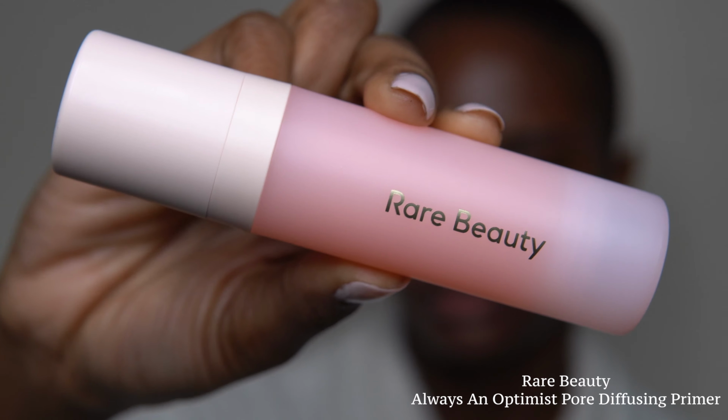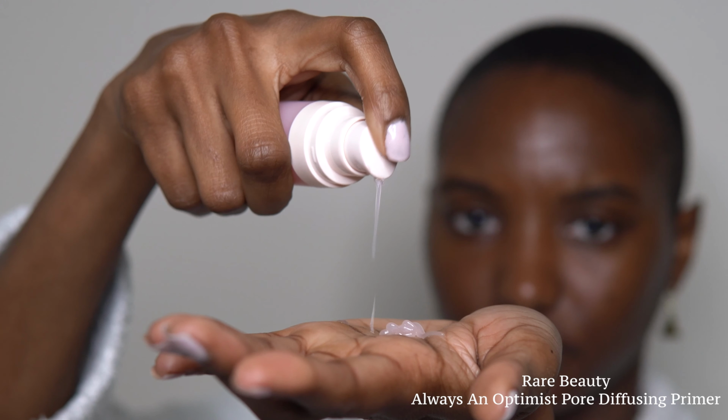After skincare, first and foremost, I have to go in with primer. Again, I'm an oily girl, so I go in with matte primers. And the primer that I've been really loving this year is the Rare Beauty Pore Diffusing Primer. I really love this primer. I ran out of this bottle a couple months ago and I started using other primers that are drugstore based. I just came to the conclusion that this is the only primer that really helps with mattifying my face down and makes sure that my makeup products stay matte and in place all day.